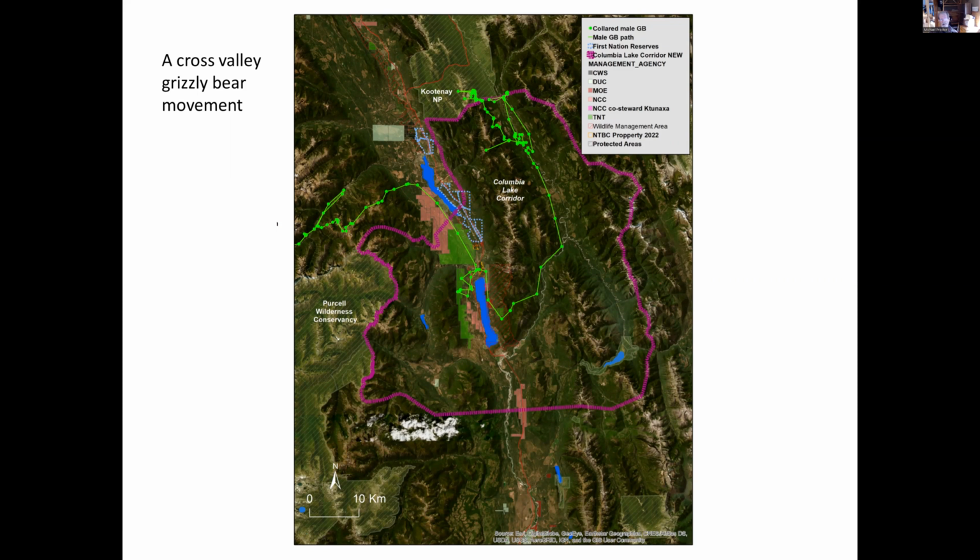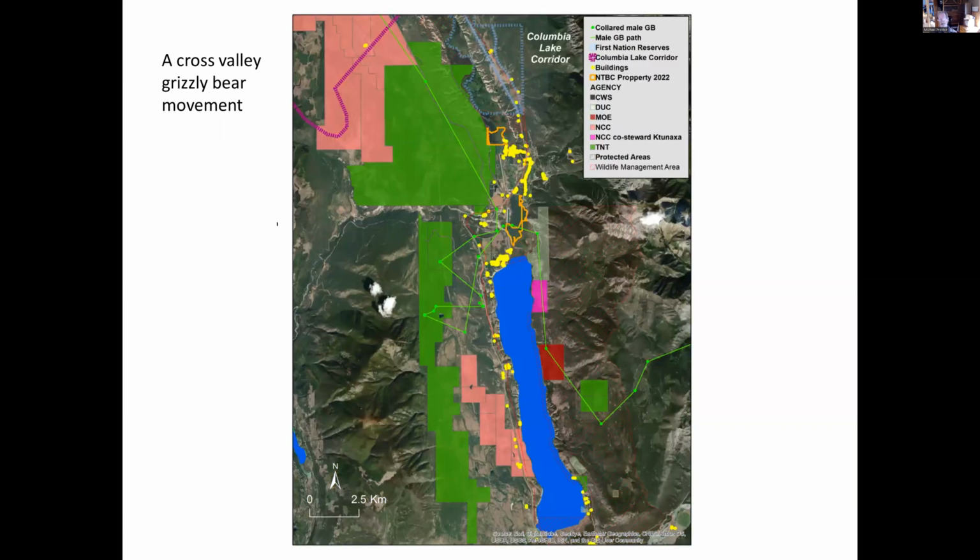And it's trying to move back to the east side. On the left, you can see at the beginning of the green path is a radio collared bear trying to get himself back over to the east side of the valley. So he walked up and down. You can see where he moved south past Columbia Lake, and then turned around and picked Columbia Lake, our corridor, right where we sort of predicted bears might cross, and worked his way back up to Kootenay National Park. And this exemplifies our whole park to park and large landscape mountain range connectivity initiative that we think is important. But here you get a close-up look at his movements as he came down into that corridor.